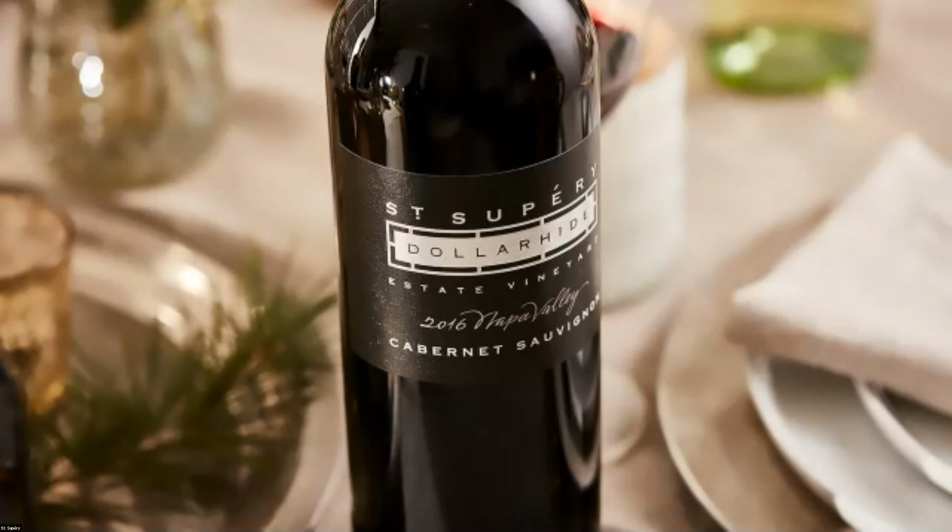Perfect. Thank you, Lars. Yes, listen, I'm here at St. Supéry today, and as you saw from the presentation, we have a property in Rutherford and we have the Dollarhide Ranch. At St. Supéry here in Napa, we are an estate brand, so all of the wines we make come from one or a combination of those two locations, and they are unique to each other. But today we're going to talk about this wine, which is our Dollarhide Cabernet Sauvignon. So we'll focus on that Dollarhide property, and we'll have a little bit of presentation of that property as we go.